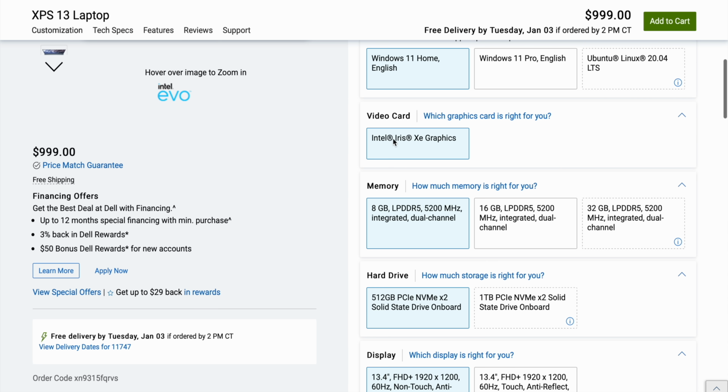Now, the numbers that I could find suggest a Cinebench score of around 5833, whereas this M2 chip is over 8,000. So that is a significantly more powerful chip. And then there's the graphics. The Intel Iris Xe graphics are fairly respectable, but even this 8-core variant of the M2 is just better. I would absolutely take this M2 MacBook Air, especially now that it's only $50 difference instead of $200.